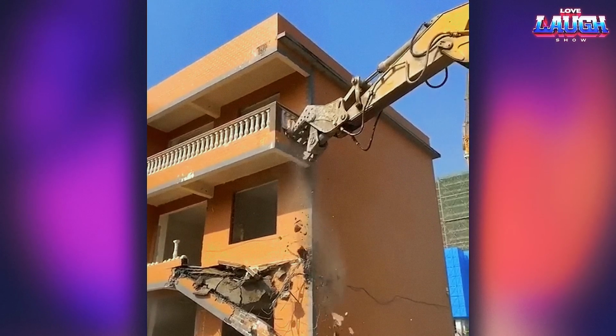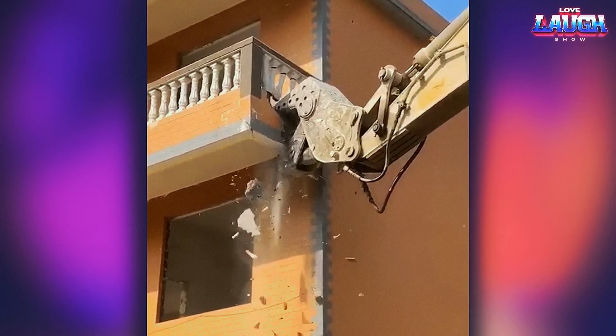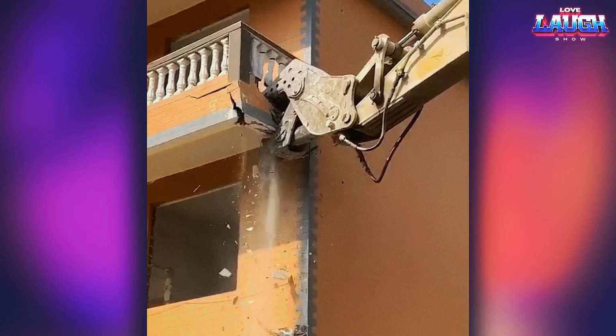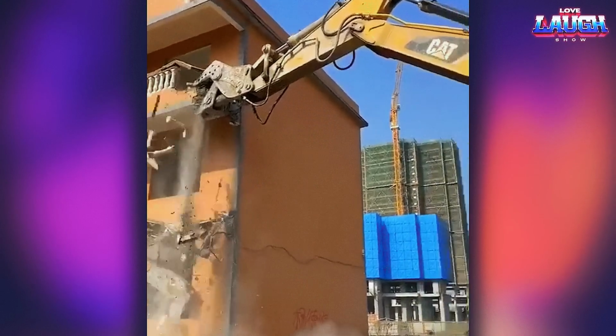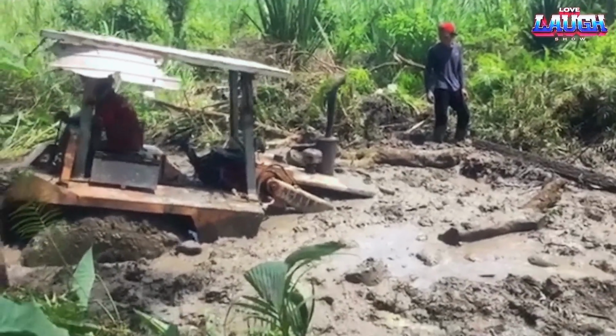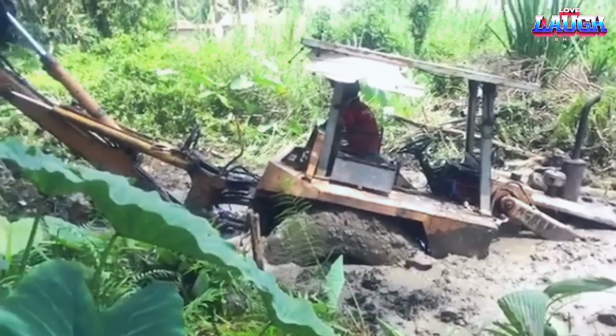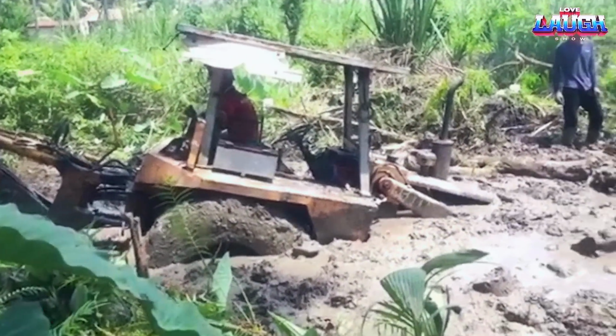The operator of this machine bites off the concrete and gradually destroys the building. It must be a very fascinating process. It's been a tough day for these guys. This machine got stuck in a swamp and it took a lot of strength for these guys to get the machine out of there.